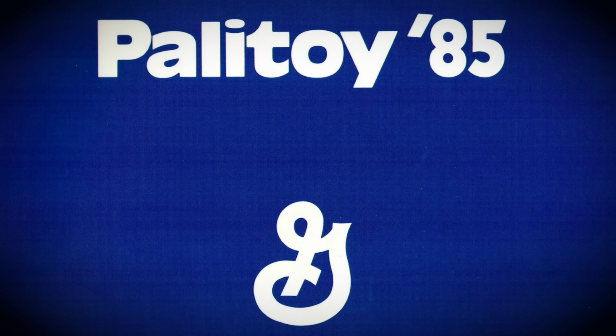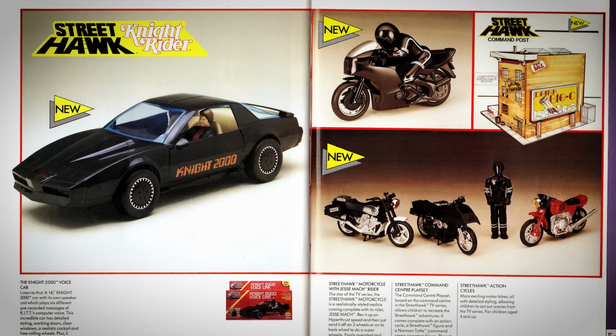Kenner's Knight 2000 was also advertised in Palitoy's 1985 trade catalogue, where it was featured alongside some Street Hawk toys, but I don't know if these were ever actually produced. I'd love to find out though, so if you have any intel on Palitoy produced Street Hawk items, then please leave me a comment in the section below.